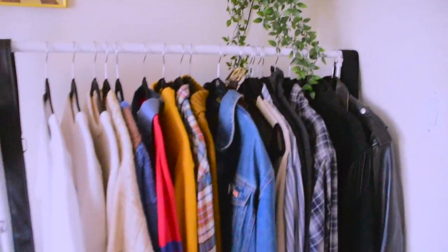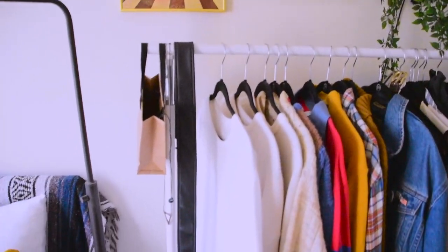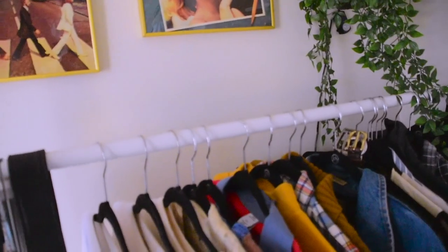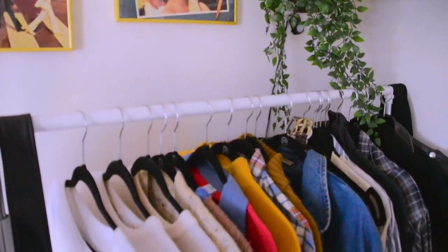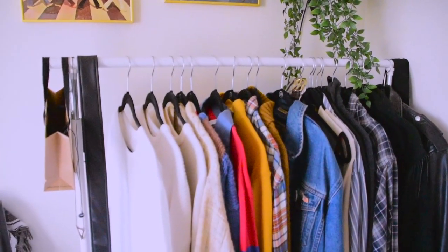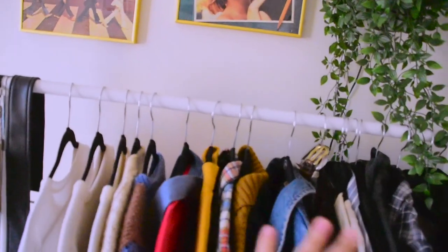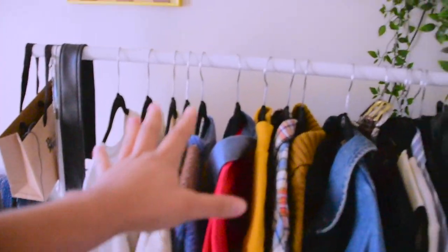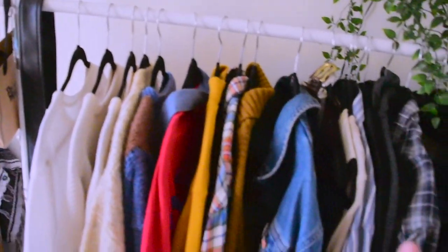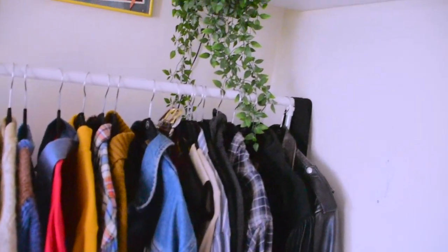Then I got this rack from IKEA as well. I think most people have this in their room tour videos. This was pretty cheap. I just needed a rack and I didn't feel like bringing the one that I have from back home in my other room tour. I think it was about 20 bucks. And then on here I just have collective pieces from summer and also fall. So it's just kind of like depending on what the weather's like outside. That's usually what I end up doing.